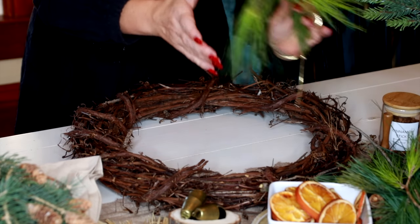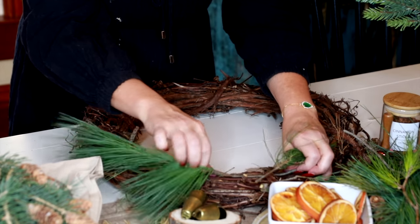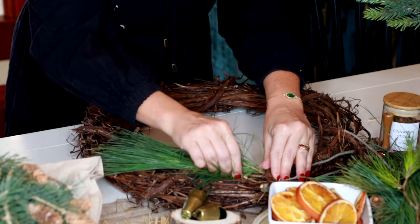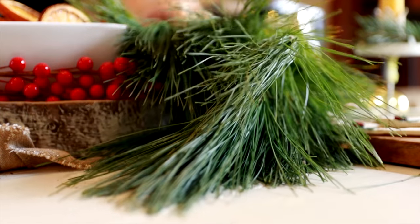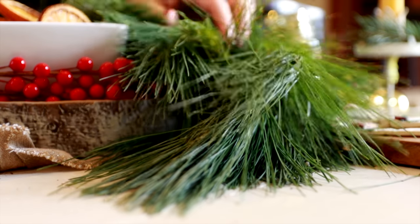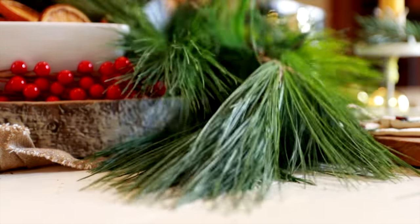For this wreath, I'm using nature elements to decorate with, such as fresh pine and cones from our backyard, dried oranges and cinnamon sticks. Making your own wreath during this time of year can bring a sense of peace and calm into your day, and the scents from the pine, orange, and cinnamon instantly fill the room with those comforting scents that Christmas brings.